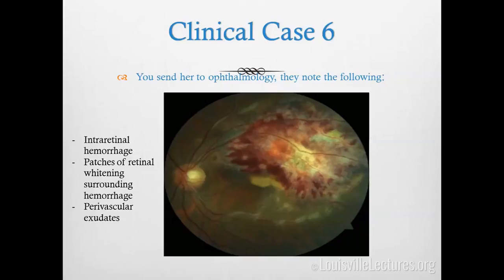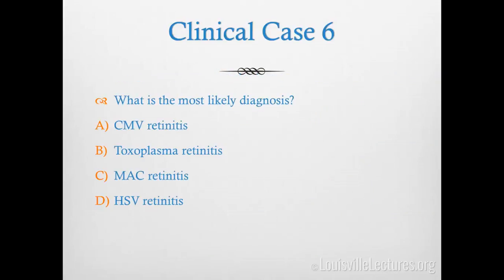So you have intraretinal hemorrhage, and then you have these patches of white, retinal whitening surrounding the hemorrhage, and then you have this perivascular-like exudates. So what's the most likely diagnosis? Is this CMV retinitis, toxoretinitis, MAC retinitis, or HSV retinitis?